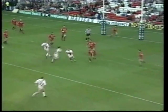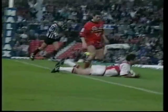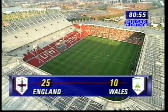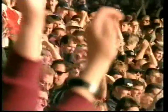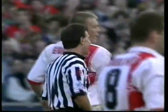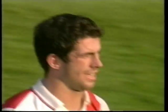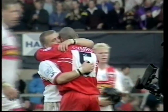Man of the match Golding just goes across the field, drops a beautiful pass inside to Phil Clark, despite the touch to his ankle, and scores a splendid try. A gallant effort from Wales here at Old Trafford, but England, rightly I think the winners. 25 points to 10, smiles on the England faces, Bobby Goulding especially, and it's England moving on to a second successive World Cup final at Wembley.